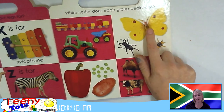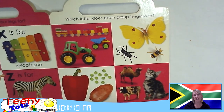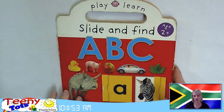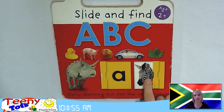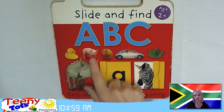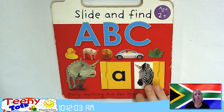So you can do that. Find some pictures in your books, and I want you to think what they start with, which letter. Okay, so the zebra would start with a Z. Okay, the dinosaur would start with a D. You must look in your books and try and think what sound they start with or what letter.